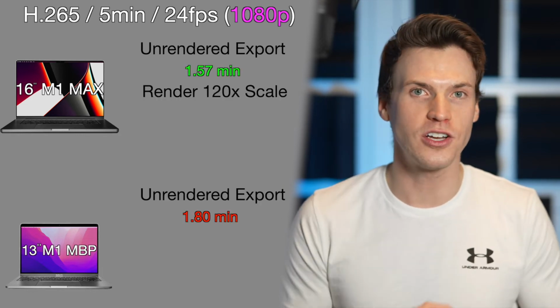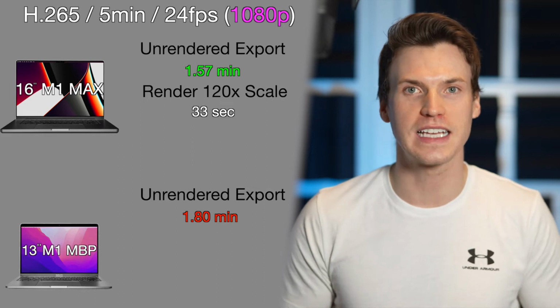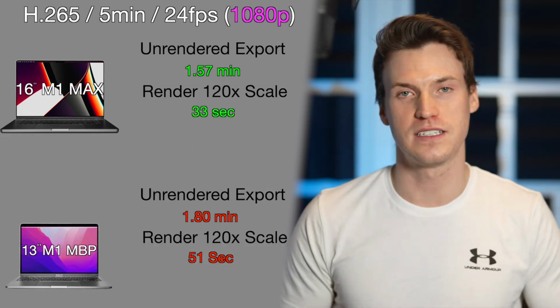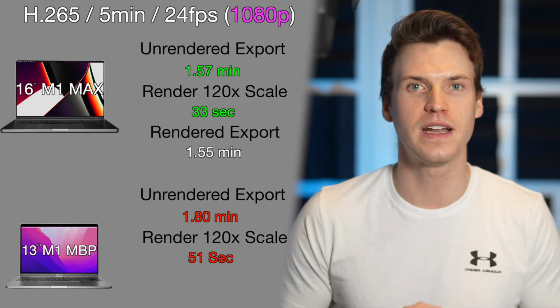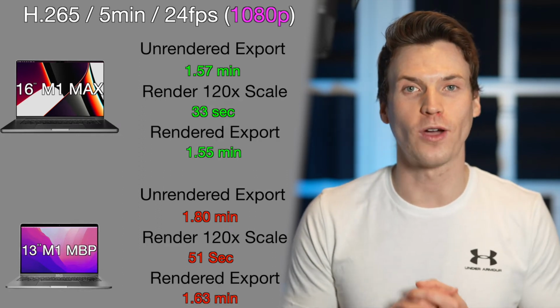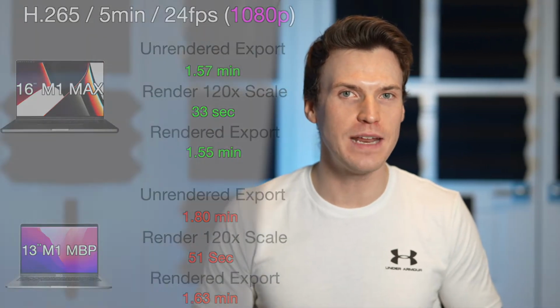Rendering the 120x magnification was 33 seconds for the M1 Max, 51 seconds on the M1. And lastly, exporting the rendered timeline was 1.55 minutes on the M1 Max, and the M1 was 1.63 minutes. Seems like in a 1080 project, the M1 is a real contender for the M1 Max.